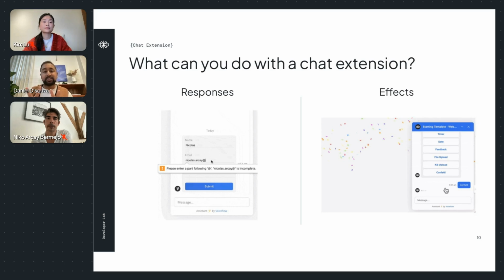There are two types of extensions, and I'll cover this at a very high level, but then Nico's going to go in and explain this in much more detail. There are response extensions, which allow you to render something inside of the widget. So you can render things like forms, calendars, payment modals. But you can even go a step further and start doing things like authentication, actually having someone log in or authenticate with third-party software. Payment modals, so having something like a Stripe gateway where someone's actually able to enter their credit card information and have that go directly through Stripe.